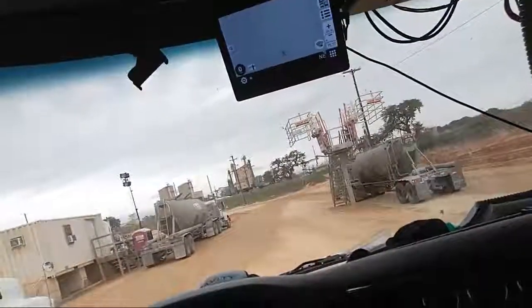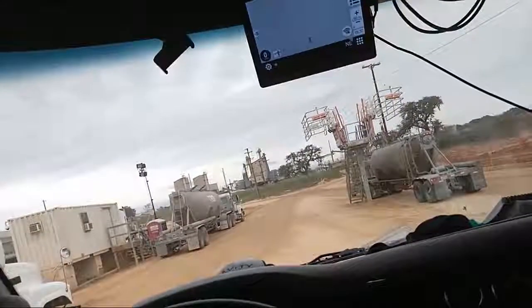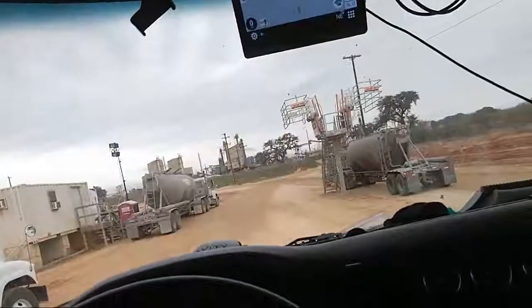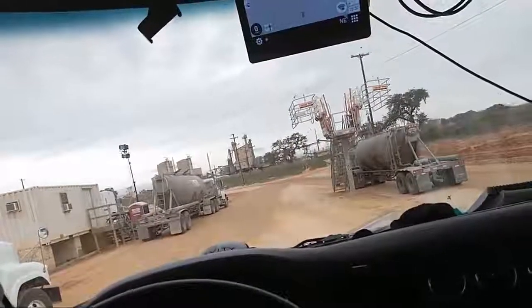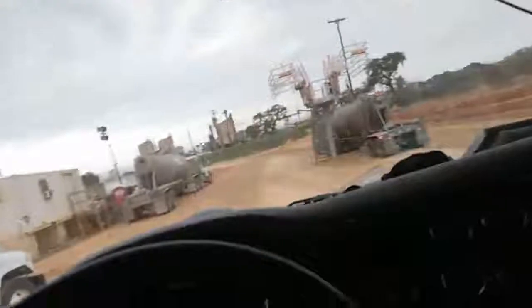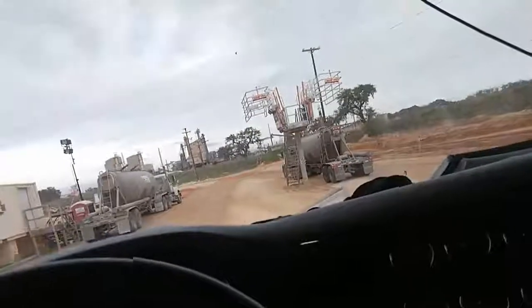So all the loads that I'm getting from yesterday, 18103, do you copy? From yesterday, go ahead and pull up behind silo 2, please. Copy, all the loads from yesterday. 508, go ahead and fall behind silo 2, please. 10-4. 508, that's me. Let's rock and roll. 117779, go ahead and roll to the safety racks, please.